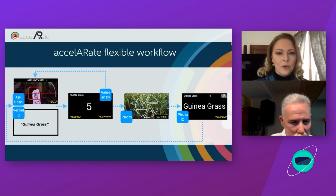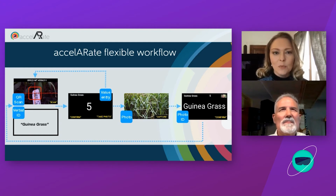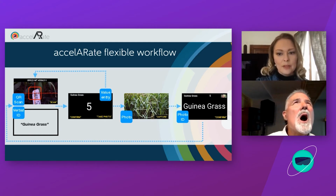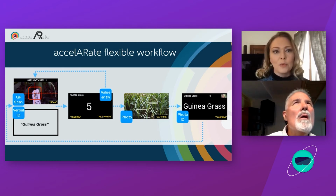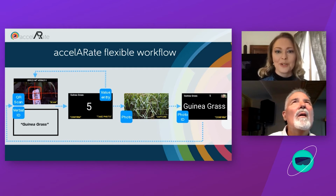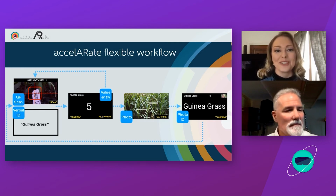So in order to begin testing this concept, we had to enable a flexible workflow. You see on the top there, the ability to do a QR scan. Out in the field, we don't have those, so we wanted to enable verbal IDs. In order to do that, we used a hard-coded list for our unusual agricultural terms. Phrases like blunt ear rot don't register correctly unless they're in one of those hard-coded lists.